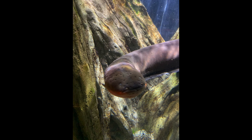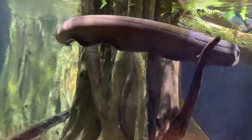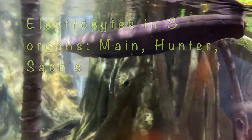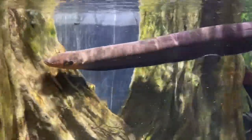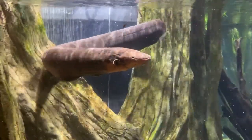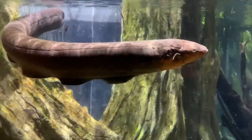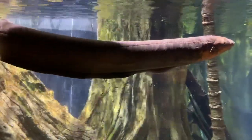Can generate up to 600 volts of electricity through electrocytes or cells, which store power like batteries in three organs called the main organ, Hunter's organ, and Sachs' organ, producing either high or low voltage. This idea of self-powered batteries became the inspiration for some researchers at the University of Fribourg in Switzerland, who designed an eel-inspired power source or artificial organ that might prove to be the prototype for biocompatible self-powered medical devices such as pacemakers or prosthetics, reducing the need for invasive surgeries. And the electric eel is not a true eel, but a knifefish.